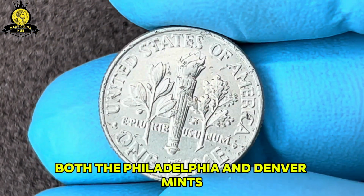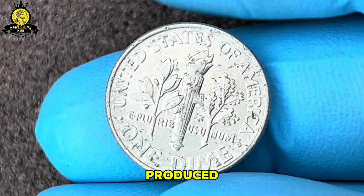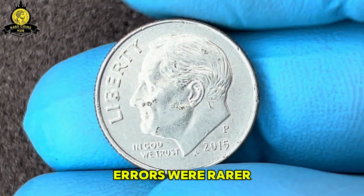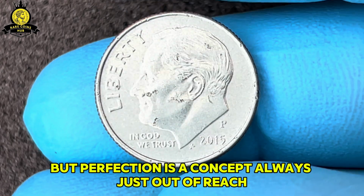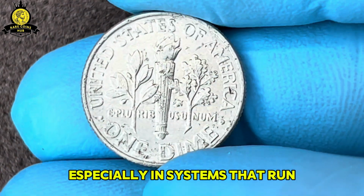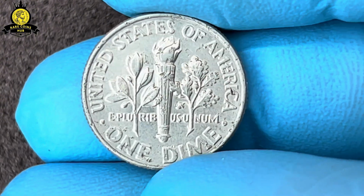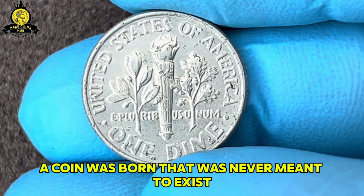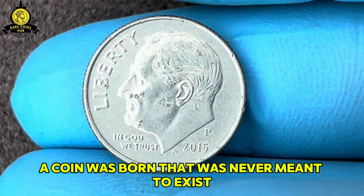That year, both the Philadelphia and Denver mints produced tens of millions of dimes. Quality control was strict, machinery updated, and errors were rarer than ever. But perfection is a concept always just out of reach, especially in systems that run at such unimaginable scale. Somewhere in the chaos of clattering dies and conveyor belts, a coin was born that was never meant to exist.